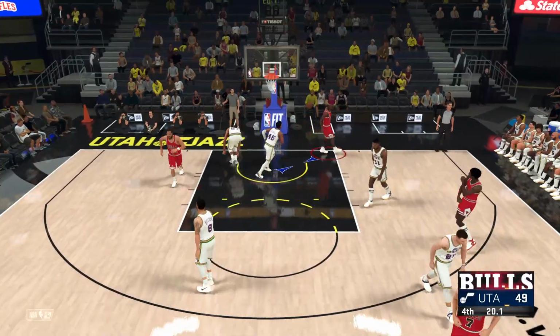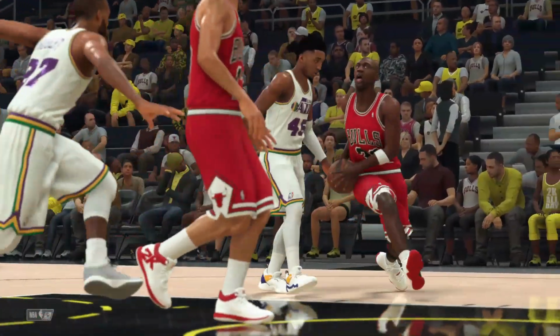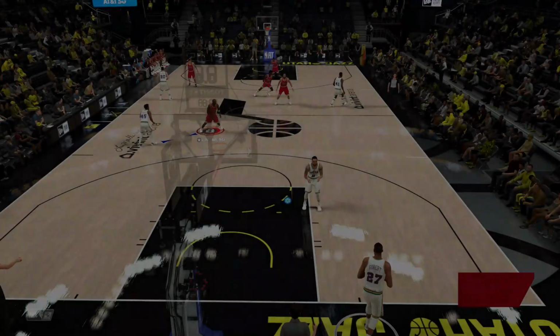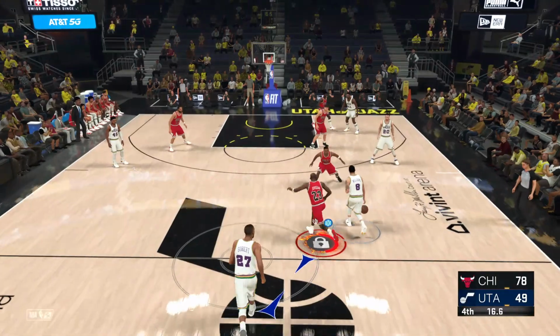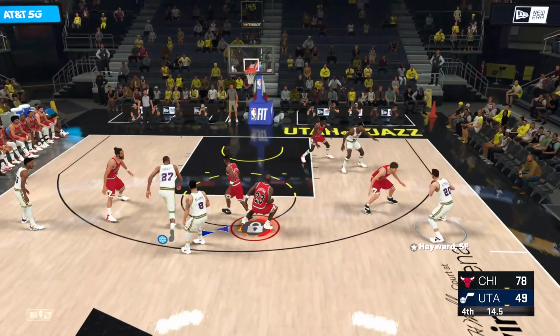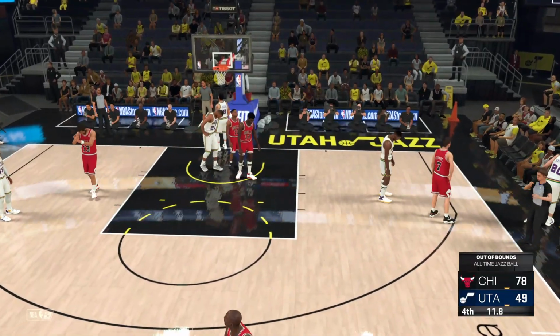Jordan, and then jammed down as he goes right over Rudy Gobert. Oh, he is a highlight reel unto himself, guys. That could be a contender for the dunk of the year, I think. Tipped away, and it's out of bounds. Utah able to retain possession here.